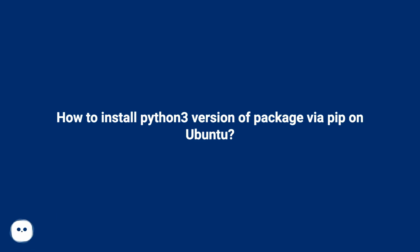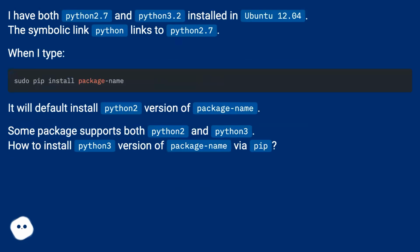How to install Python 3 version of package via pip on Ubuntu. I have both Python 2.7 and Python 3.2 installed in Ubuntu 12.04. The symbolic link python links to Python 2.7. When I type pip install, it will default install the Python 2 version of the package name. Some packages support both Python 2 and Python 3. How to install the Python 3 version of the package name via pip?